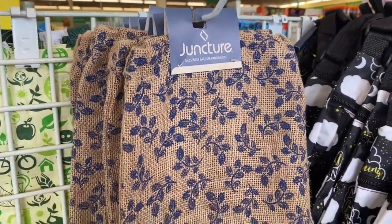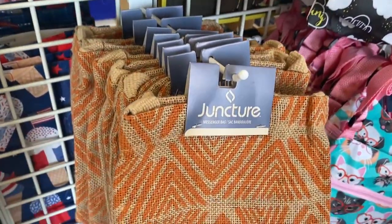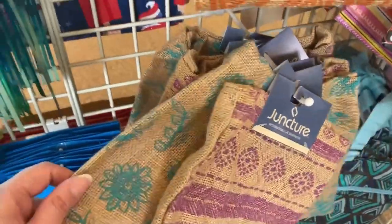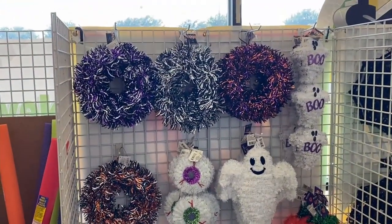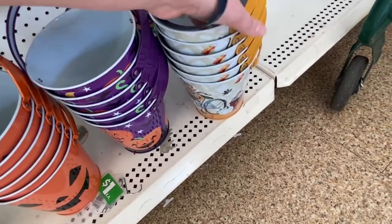These cute little bags. Mommy, it looks like they have new stuff coming out. I'm like, nope. I got some at my Dollar Tree. I don't need any. New Halloween stuff coming out. Woo!